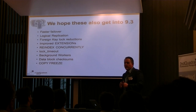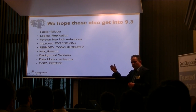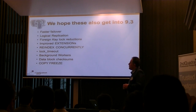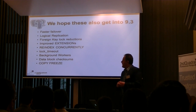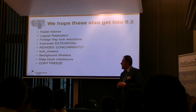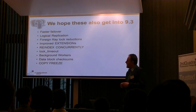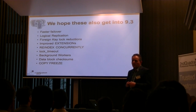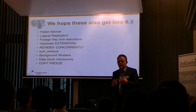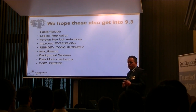Logical replication is something that we're working on. There's a lot of work going into that. I've got a few slides to explain what that is. This big, very big patch based around the idea of foreign key lock reductions is likely to go in. We've got improvements for extensions. Somebody's finally got around to writing reindex concurrently. It looks like there's going to be a lock timeout feature going in as well.